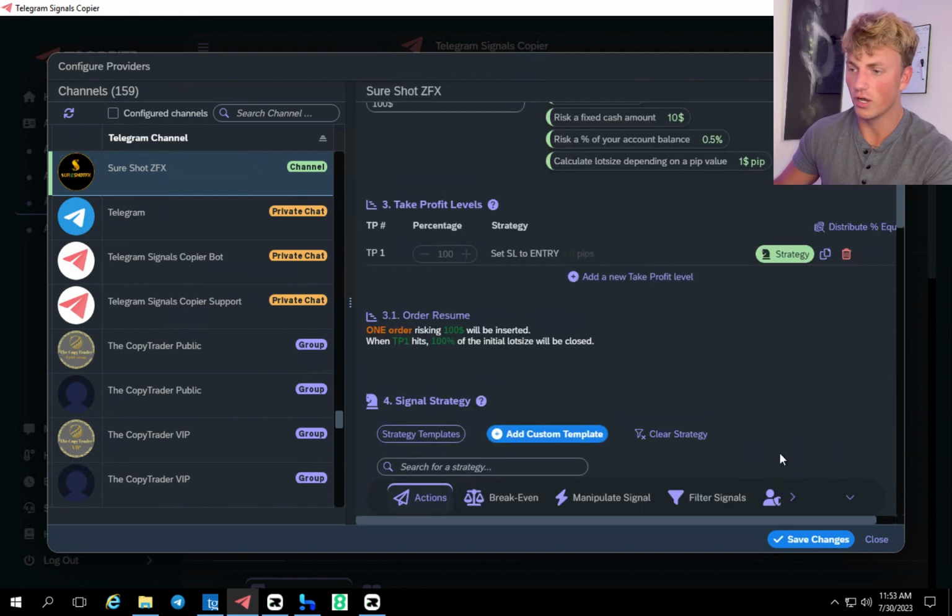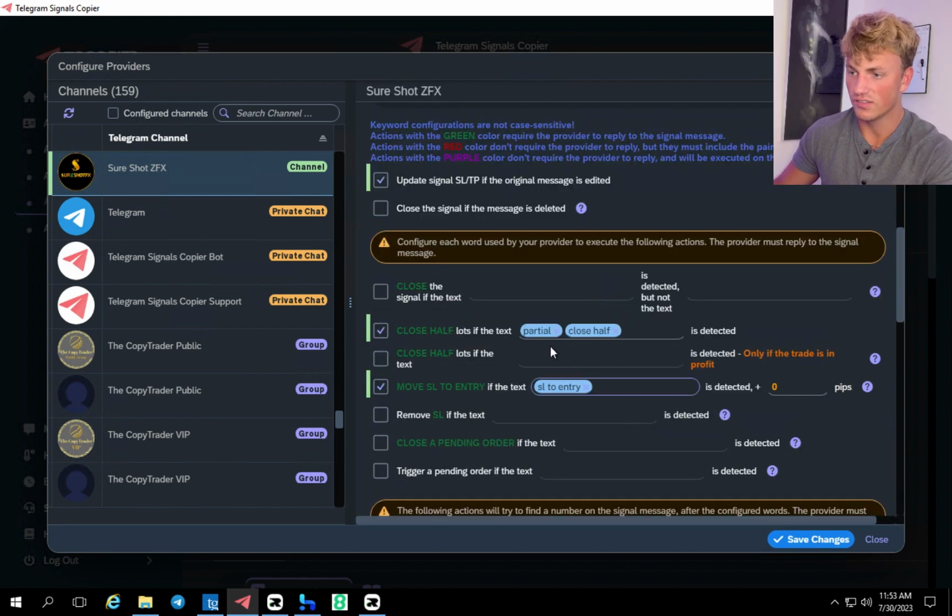So if I go in here, I just imported the code, right? You guys can see it's still got all the keywords I need because that is what the code is set up to do.